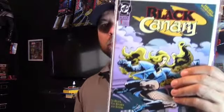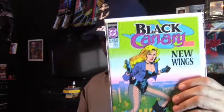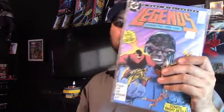Black Canary number 1 for the regular series, and Black Canary number 1 for a mini series. So those sell also pretty well in a set. Black Canary number 2. Got like freaking 10 of these. Legends number 1, first appearance of Amanda Waller. These here are all Liefelds.